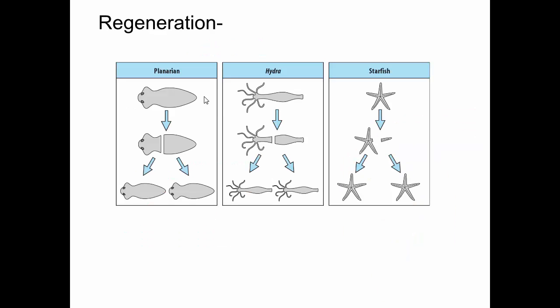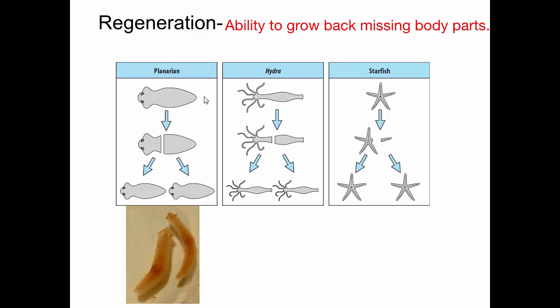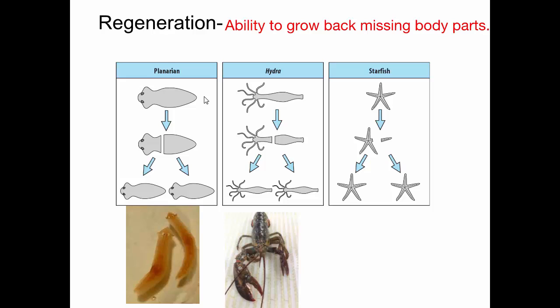And we'll look at our planaria, which we don't have, later on in the week. They have the ability to regenerate and grow back missing parts. Here you have a planaria that was produced when one planaria is cut in half. Each half will grow back the opposing side. Hydra can reproduce in a similar way, and so can starfish.